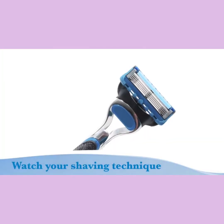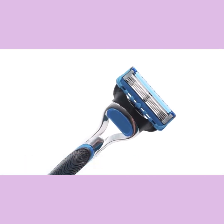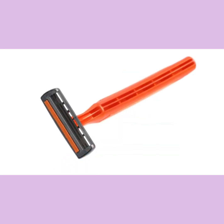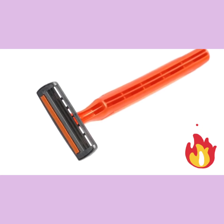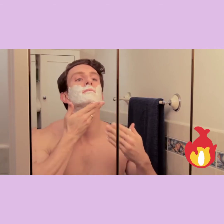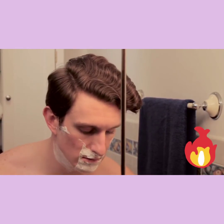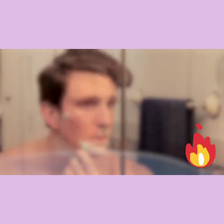Watch your shaving technique. For some men, multi-blade razors can work too well or shave too closely to your skin. If you often experience razor bumps, razor burns, or ingrown hairs, use a single or two-blade razor instead, and do not stretch your skin taut while shaving. Before you shave, wet your skin and hair to soften it. Use a moisturizing shaving cream and shave in the direction of hair growth. Rinse after each swipe of the razor and change your blade after 5 to 7 shaves to minimize irritation.